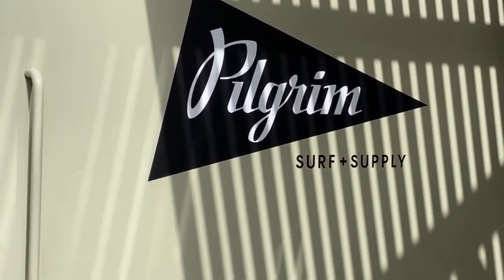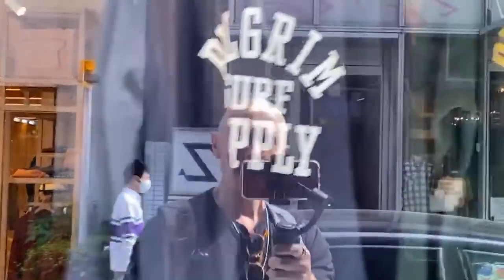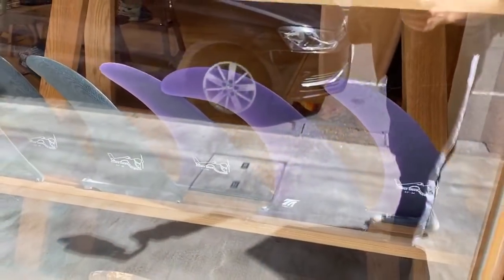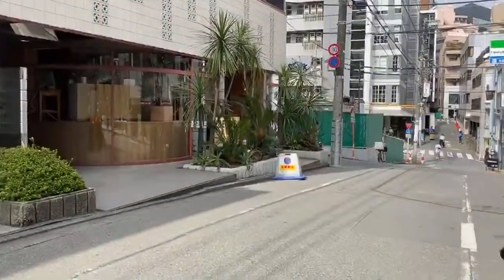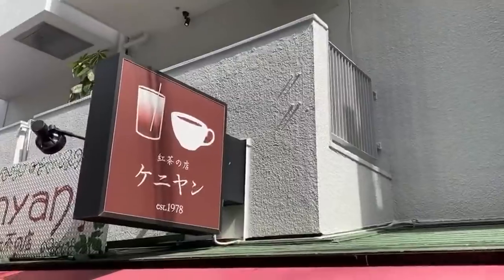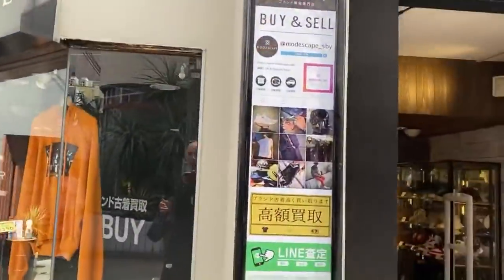Pilgrim Surf and Supply. More casual clothes. Oh, this is cool. Well, they actually have surfboards and rudders. What do you call those? Rudders, I guess. But yeah, some funky stuff. And we're gonna kind of start making our way. Oh, and another place here.